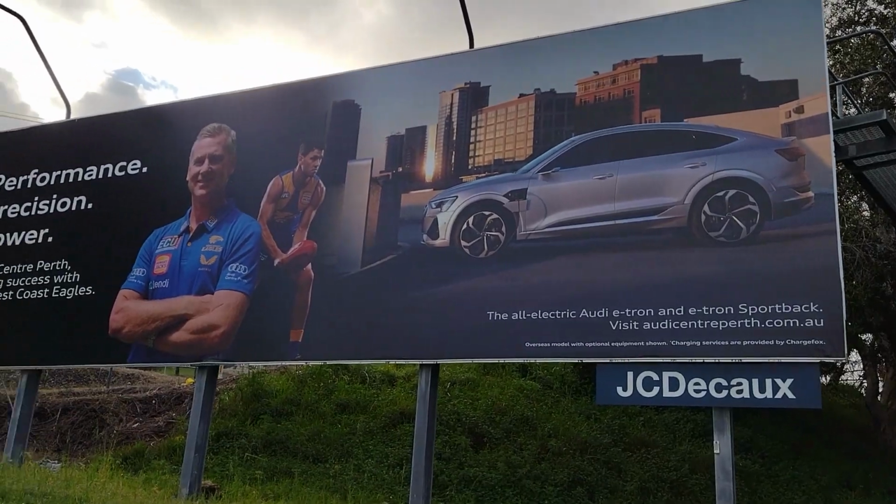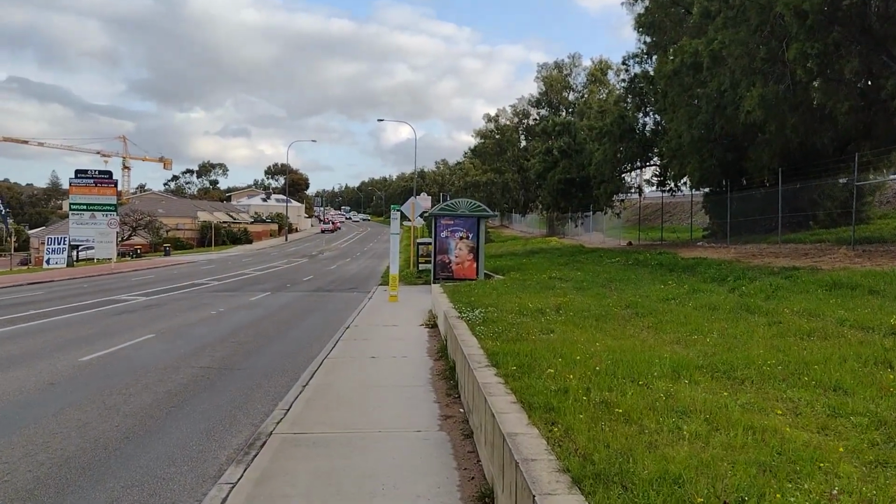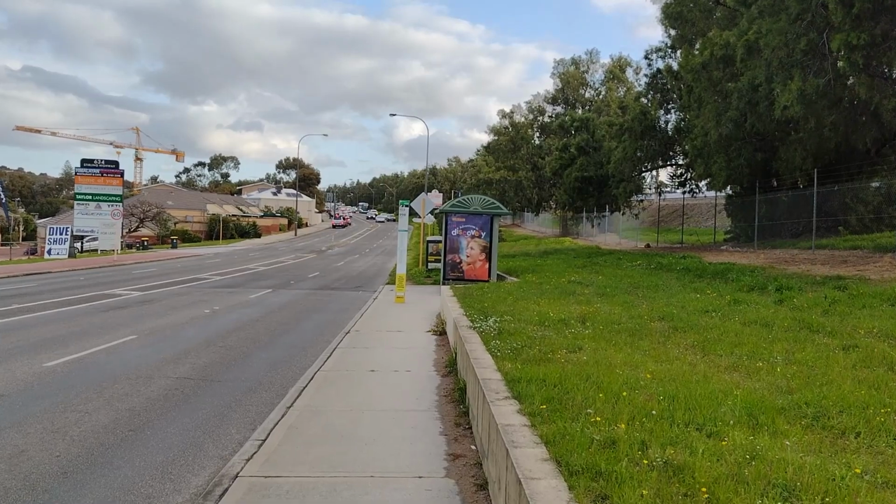Before we head into the station, I just wanted to make sure that you go green and buy this magnificent electric car perfectly advertised on the big billboard outside the station.